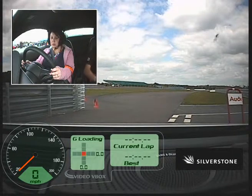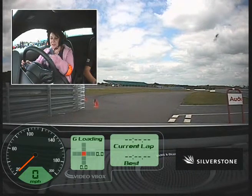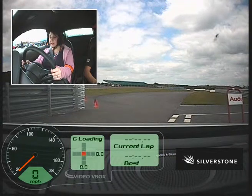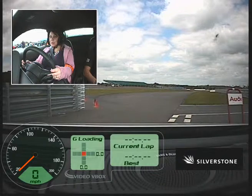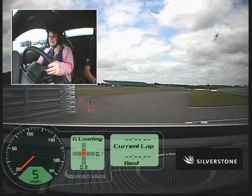So if you have a little squeeze of the throttle now... So what does that do? That means I operate these, does it? Yeah. Oh, right, okay. Just squeeze the gas and away we go. Okay. Oh, here goes. So, perfect.